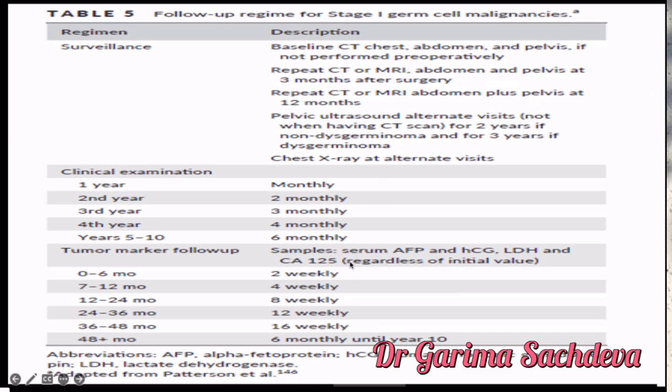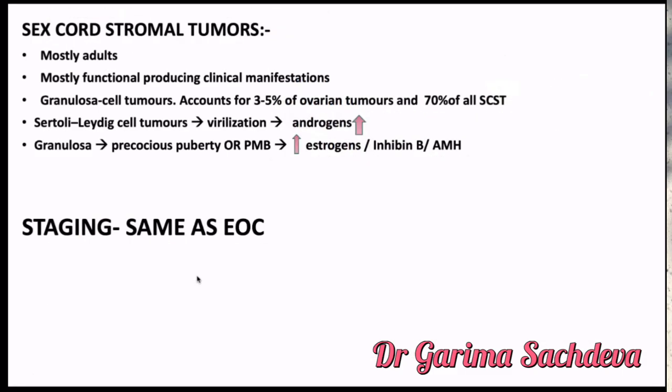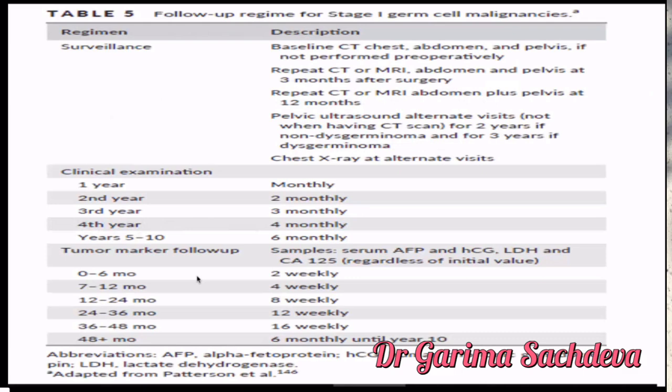And what do we do during the follow-up period? All these investigations, CT, MRI, and also tumor markers. And tumor markers, how frequently do you do? For the first 6 months, you do it 2 weekly. Up to 1 year, 4 weekly. 1 to 2 years, 8 weekly. 2 to 3 years, 12 weekly. 36 to 48 months, 16 weekly. I don't think this will be asked in so much detail. Even if they are negative, this many follow-ups are required. Follow-up has to be done to look for relapse.